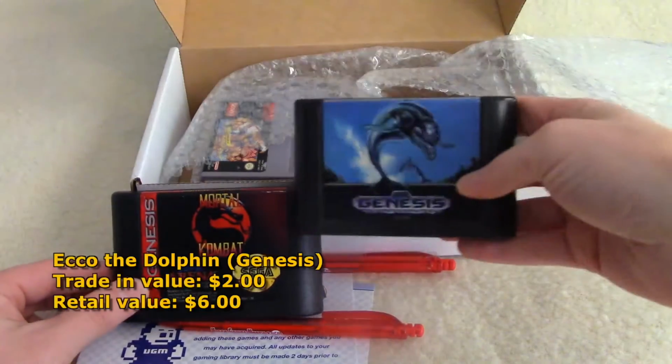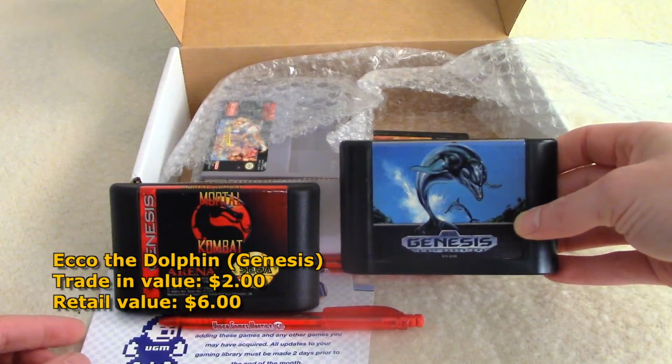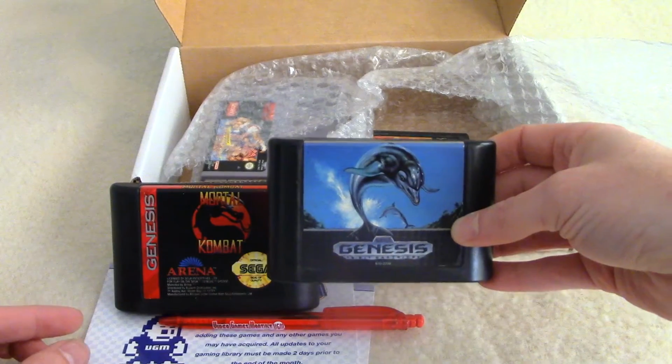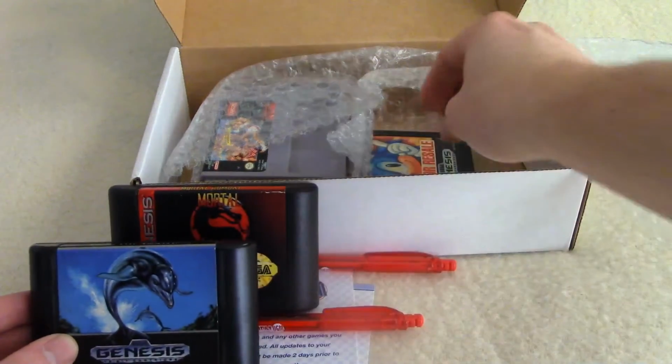I've got Ecco the Dolphin. Now this is funny because this is one of those ones that I was never overly interested in, but it was a really popular game. So I've actually never really played it. So the fact that I've got it is kind of good. This will give me an opportunity to look at it. Maybe even my kids can play this one. So that's kind of a winner.